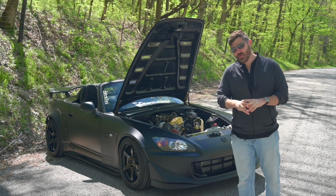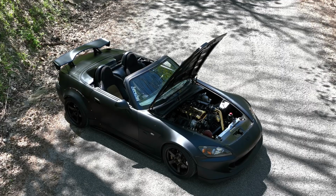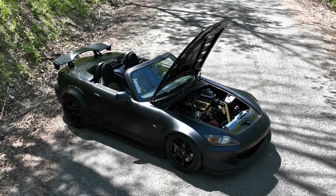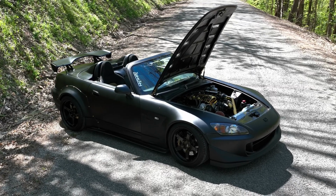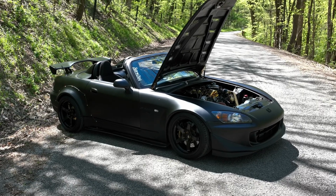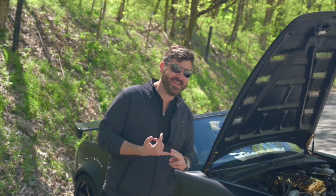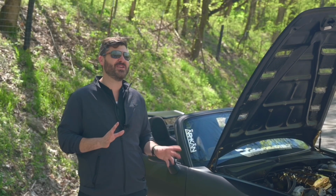Now, if you happen to be living under a rock and you just don't know what this is, let me enlighten you a little bit. First of all, before I start, I want to let you know I'm a huge Honda S2000 fan, which is what this ultimately is. But this is the CR, the Club Racer Edition. They only came out with the CR in 2008 and 2009, and they only sold roughly 700 a year.